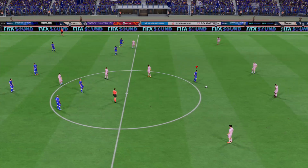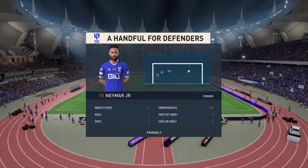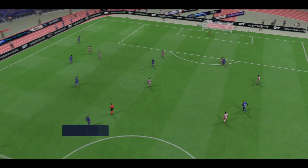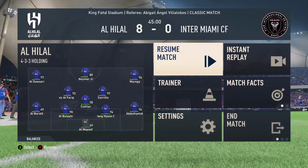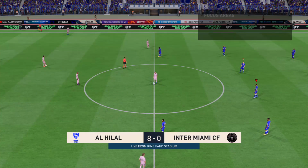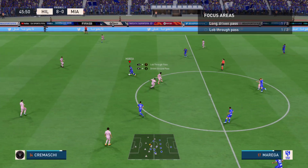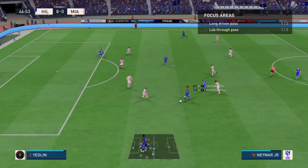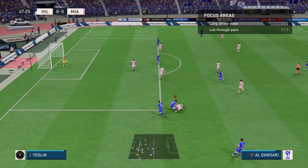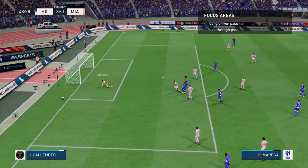So the whistle then, we're up to the halfway stage in this match. Neymar's having a wonderful game and proving to be a Salman Al-Faraj. So back underway here into the second half. Worth a try. Oh, good save.